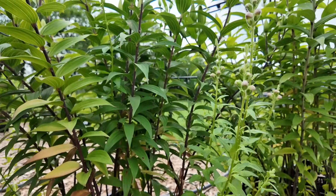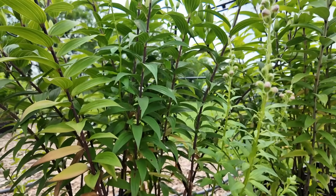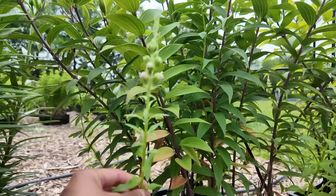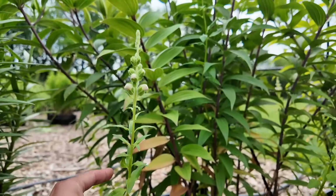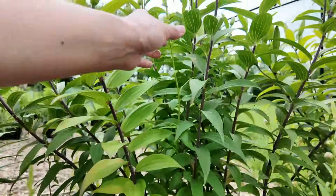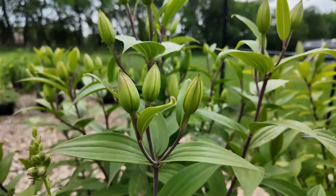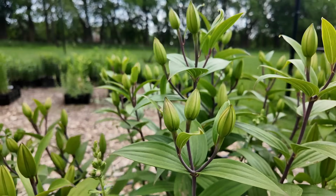In another crate where they were just planted half snaps and then half lilies, not as much success because they obviously were all wonky. So I find that if you're actually interplanting within the lilies, like you can see, this is probably a 3-foot tall snap. It is able to keep straight because the lilies are helping keep them straight.